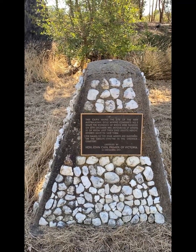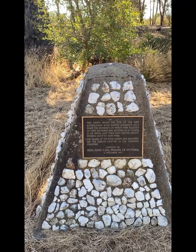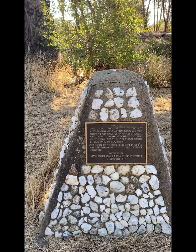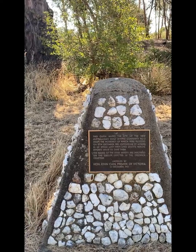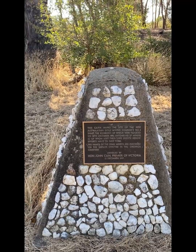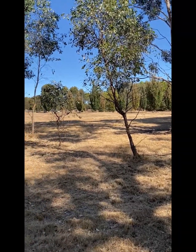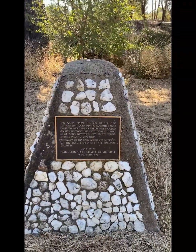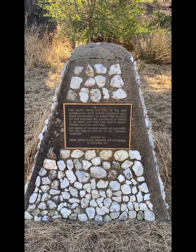It says this cairn marks the site of the New Australasian Gold Mining Company's number 2 shaft, the workings of which were flooded on the 12th of December 1882, entombing 27 miners, 22 of whom lost their lives despite heroic efforts made to save them. And there we have a butterfly. The names of the dead miners are inscribed on an obelisk erected at Creswick Cemetery, and also a little memorial stone just over there by the car park. And so this was unveiled on the 100 year anniversary of the disaster.